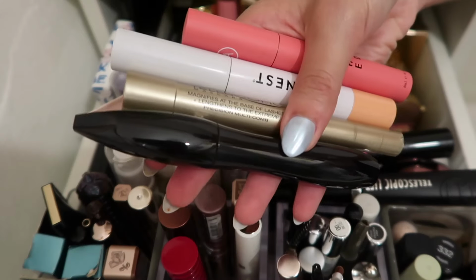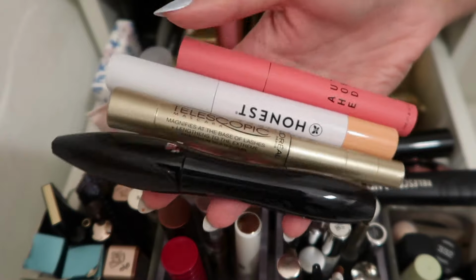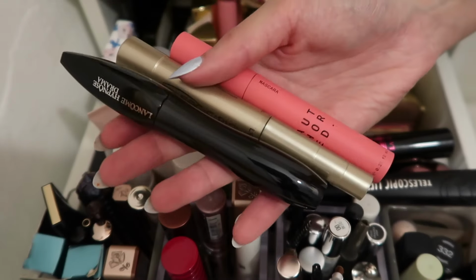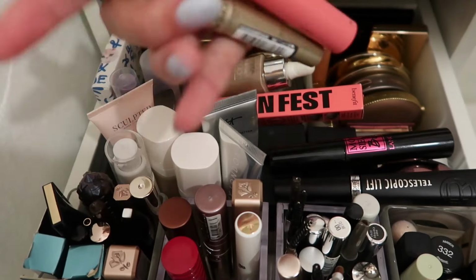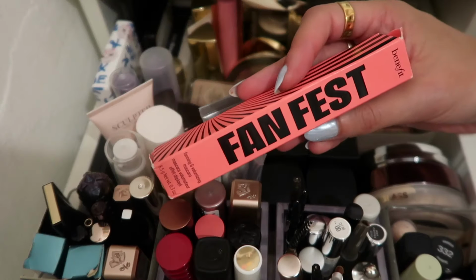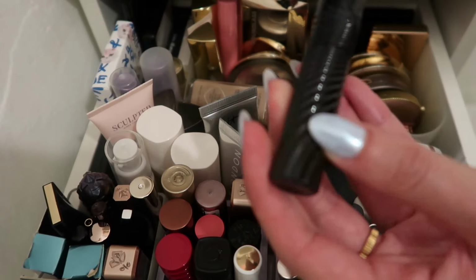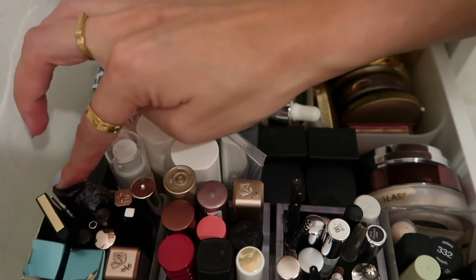Quite a lot of mascaras to try. I hate opening new mascaras, if you didn't realize already. I think what I'm going to do though is put in the Honest Beauty one, definitely, and potentially the Authored one, or I'm just going to leave it here for now. Oh, and this is actually a brand new mascara by Benefit. It's called Fanfest, still in the packaging. I received this really quite recently. Excited to try, so that can take the space in there.